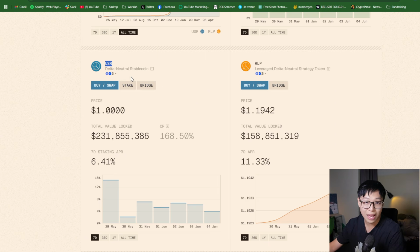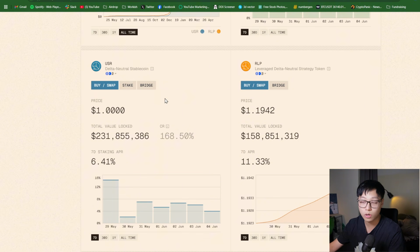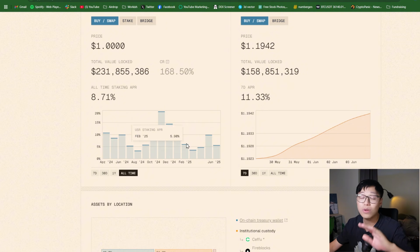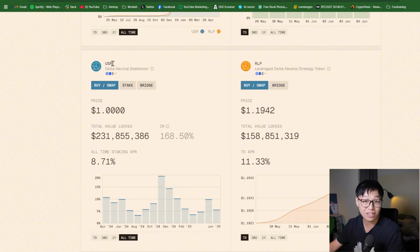So if you stake USR, you get the stUSR token, and there is no risk to that. You earn like 14%, 3%, 5%, 3% again, 4% again at the lowest. You never earn negative or 0% yields. There is always yield for USR stakers.